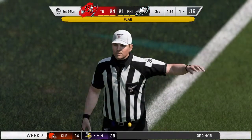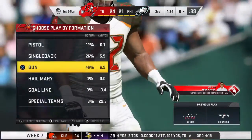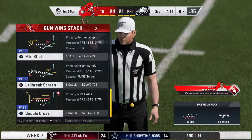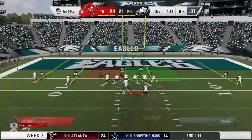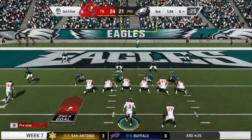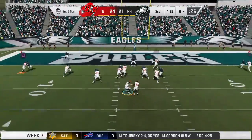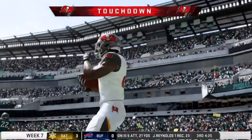False start, offense. So that'll back them up 5. Still second down. Things made a little more difficult after the false start as they try again on 2nd and goal. After the penalty, it's Jones. And he's into the end zone.